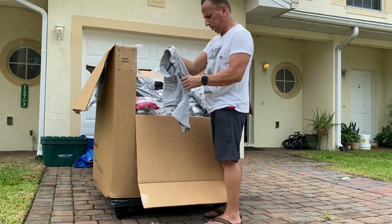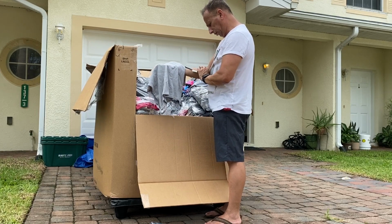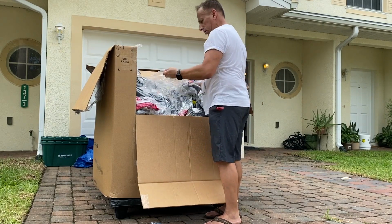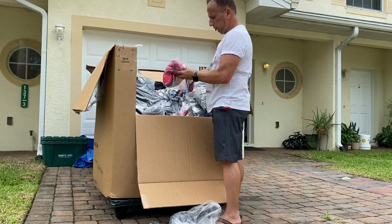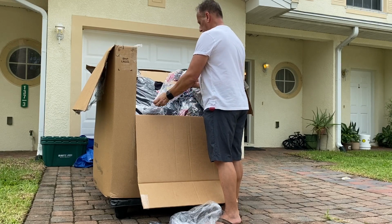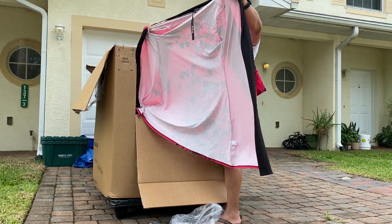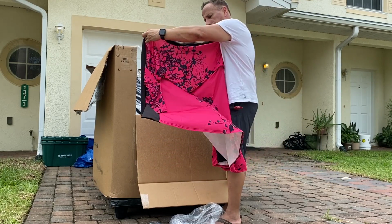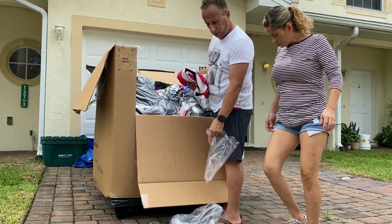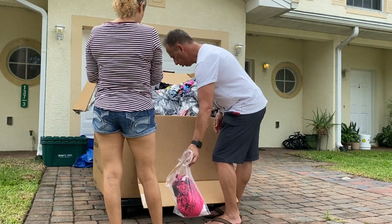So here's another one. This is a polo shirt. This one has some damage on it actually, but it is new with tags. Size large. So bummer because there's some damage on that one. And this one is probably a dress, but with tags. Like, I guess a robe, like a silk type robe. New with tags. This one's new. Those are all new, but this one's no good. This one has a hole in it. Yeah, has a hole in it. That one's no good.